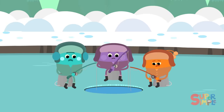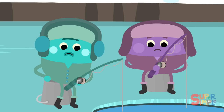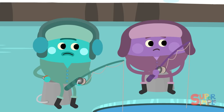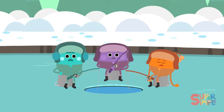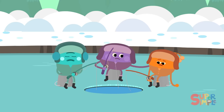The Bumble Nums have been ice fishing for frozen lychees all morning, but haven't caught a thing. Right, Humble and Grumble? Stumble? Why aren't the frozen lychees biting today?